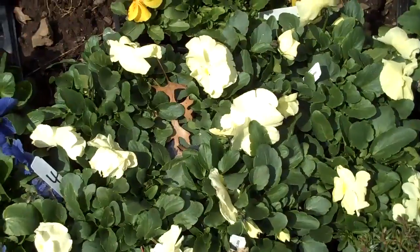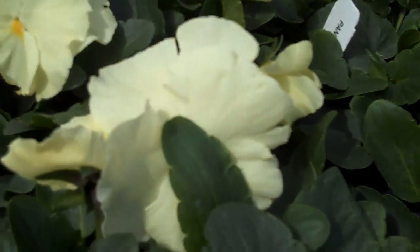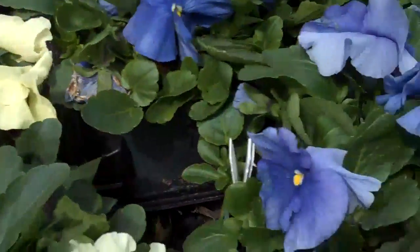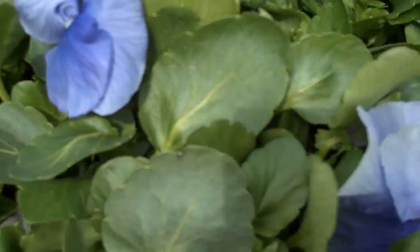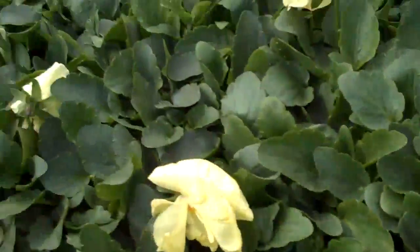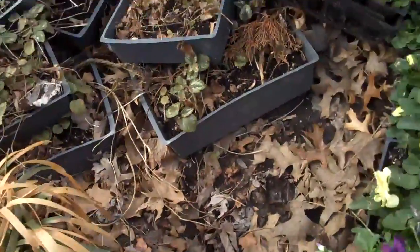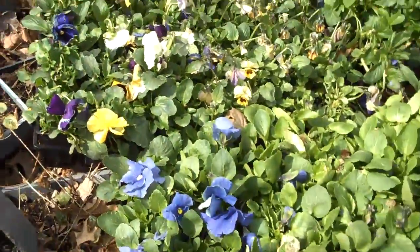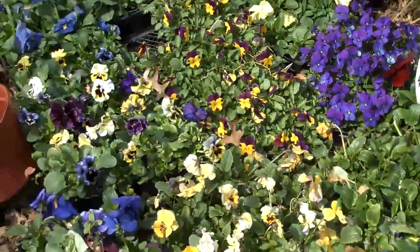We have all different kinds of colors, which is kind of like an off-white, a cream color, a nice bright yellow, and that's nice mixed with this blue violet color. Different colors of yellows, some deep purples. We have some multicolored pansies as well. So that's just some of our selection in annuals.